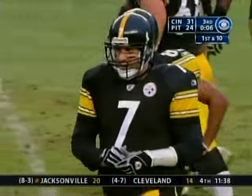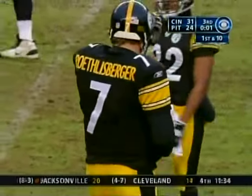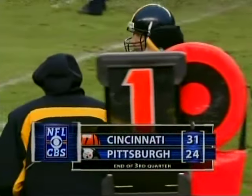Ooh, and Ben, look at Ben. Ben shaking his hand again. You got to give this guy a lot of credit. He is playing with a badly injured right thumb, and yet somehow is playing pretty well.